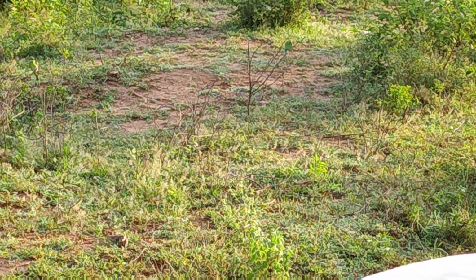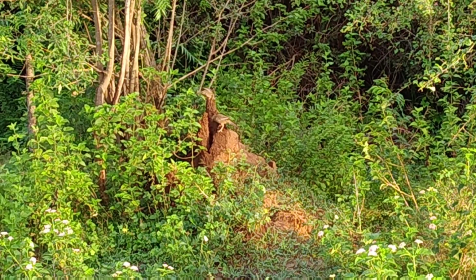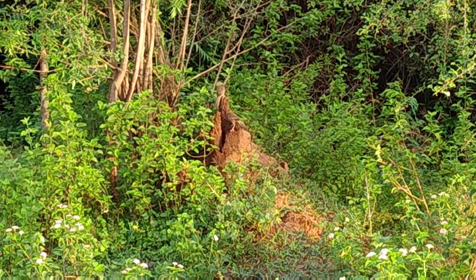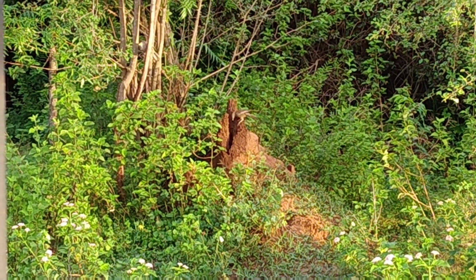It's a babbler. They can eat some termites. Look at the bird, some babblers. Yeah, is that a termite mound? Yeah, nice. Like some insects. Excellent. Yeah, termites.